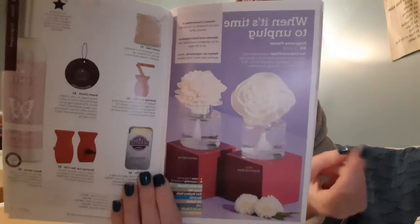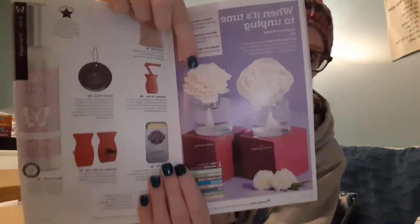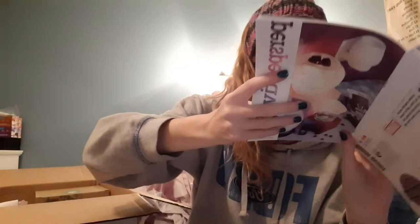Fragrance flowers. So that's the style I got, and that's the other style we have. And they come in 1, 2, 3, 4, 5, 6, 7, 8 different fragrances. And that happens to be Lou Grotto, which, if you guys don't know already, is my favorite.